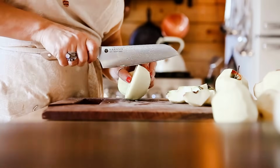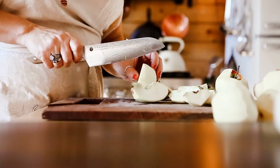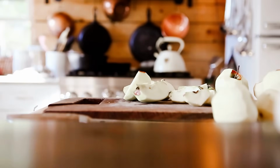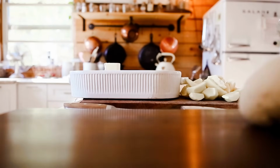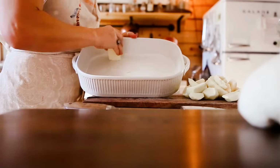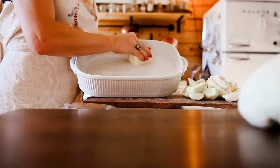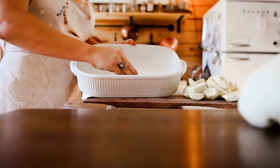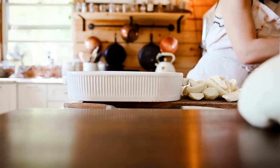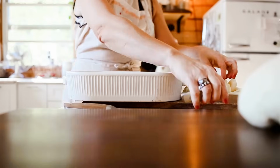These apples have been sitting in the garage for quite some time, and it is getting to be past time that we use them. So an apple crisp is definitely going to be in order with these. I'm going to make my grandma's apple crisp. Grandma didn't measure. Grandma just dumped things in a bowl and explained to me what she was doing, and so that's how I do this. I did come up with a rough recipe for you guys watching though.